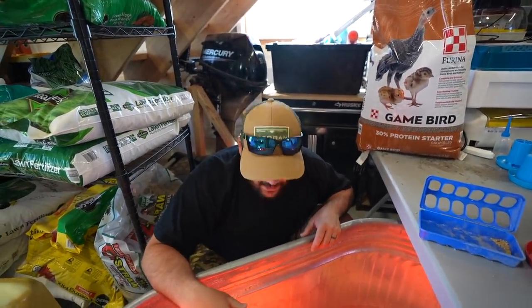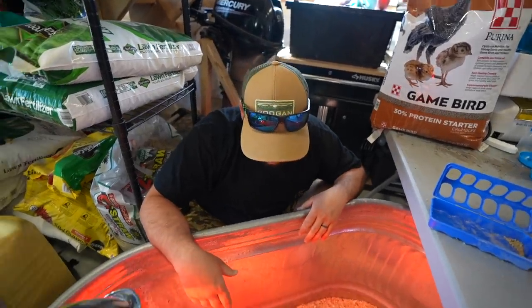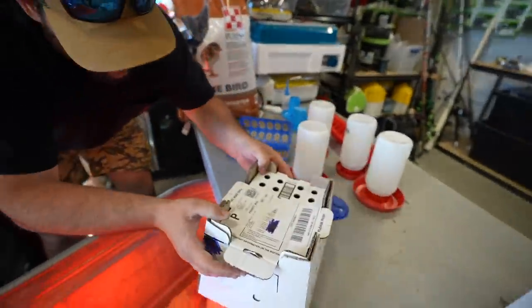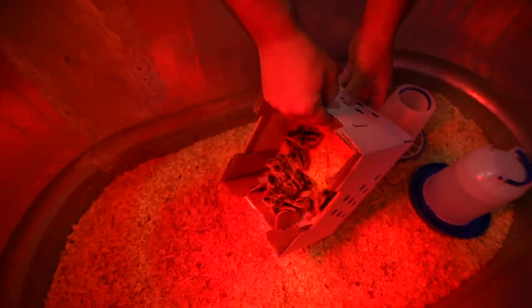But I mean, I've seen people direct it, and I've seen people kind of cast it in there like this. I don't know if there's a right or a wrong way. I think overall, as long as the tub is fairly warm, you should be good to go. So they got food, they got water. All right, here we go, boys. Welcome to paradise. Oh, ripped that guy. You got it.